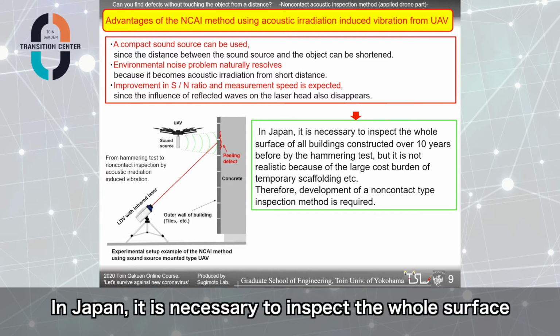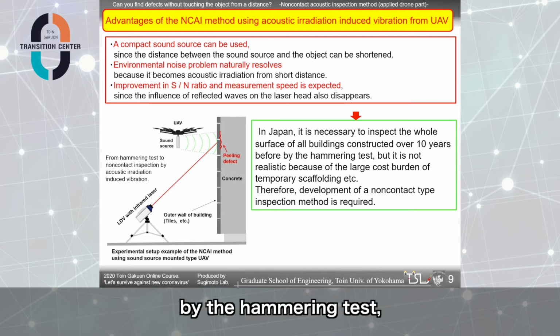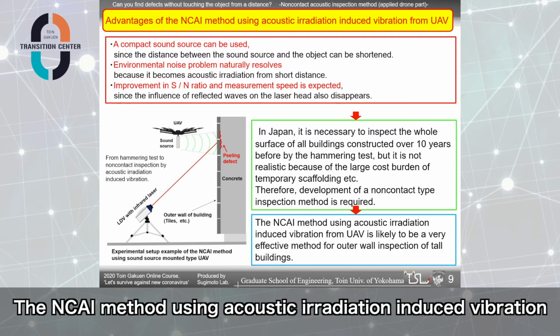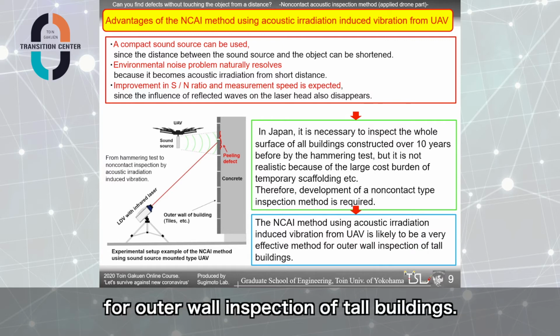In Japan, it is necessary to inspect the whole surface of all buildings constructed over 10 years before by the hammering test. But it is not realistic because of the large cost burden of temporary scaffolding, etc. Therefore, development of a non-contact type inspection method is required. The NCI method using acoustic irradiation induced vibration from UAV is likely to be a very effective method for outer wall inspection of tall buildings.